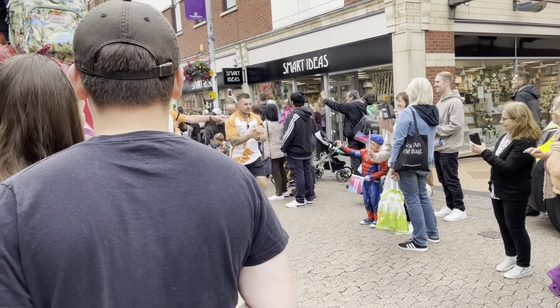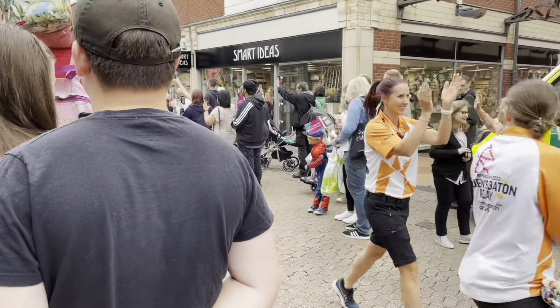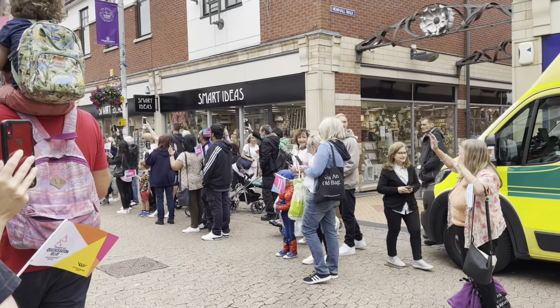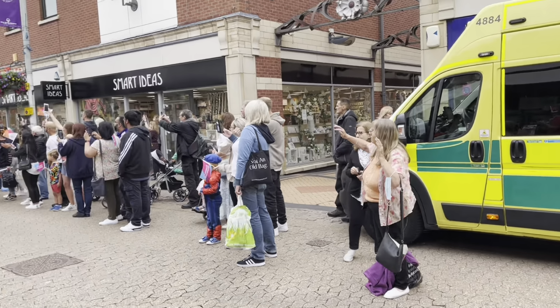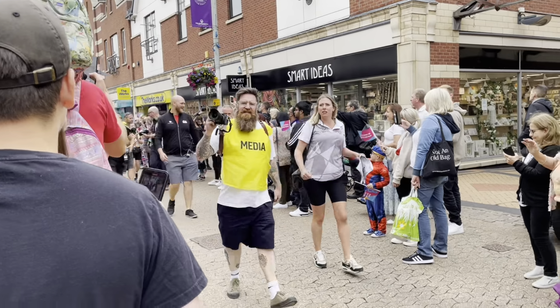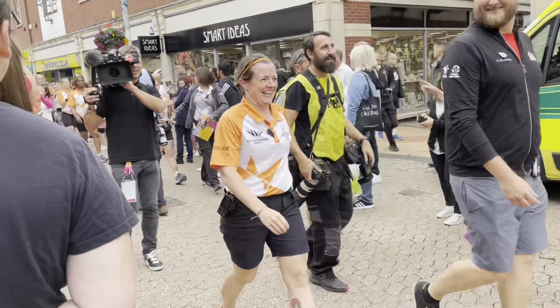So guys, in Stone Coalfield, the baton is going to be coming down the high slope. Wave that flag for me. Perfect, there we go.